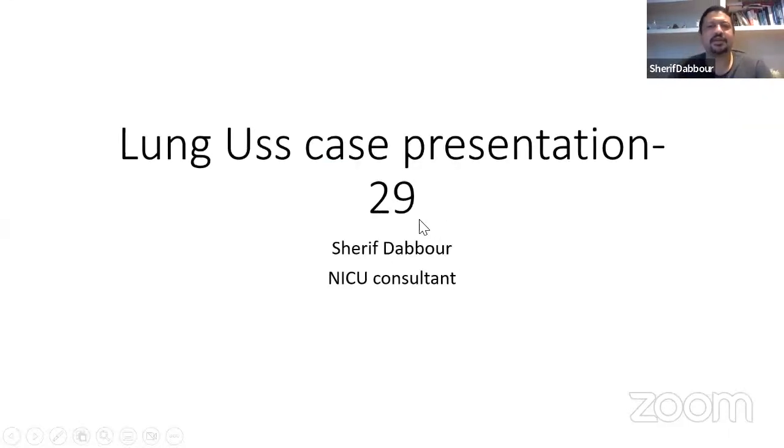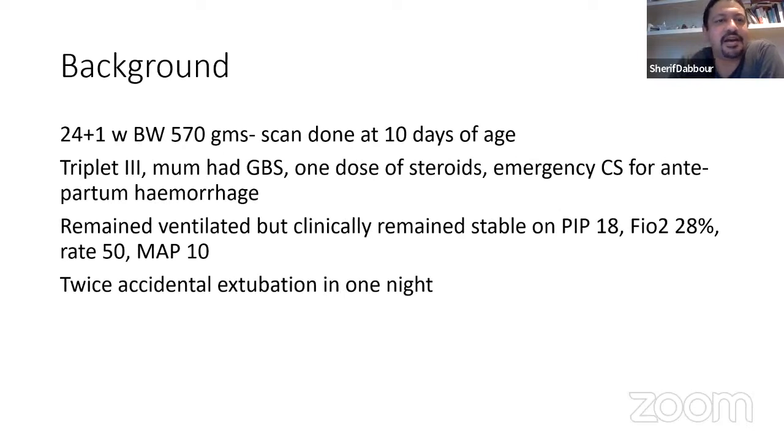Great. So, hi everyone. Hi Alok and hi Nadya. Thank you for your inputs and your efforts with us. Today, my name is Sharif, and I'm one of the neonatal consultants at St. Peter's Hospital in the UK. Today, I present a lung ultrasound of a baby. This baby is triplet number 3.